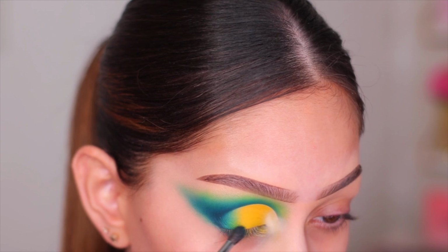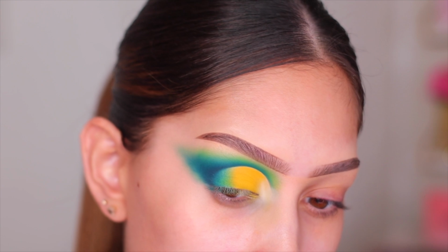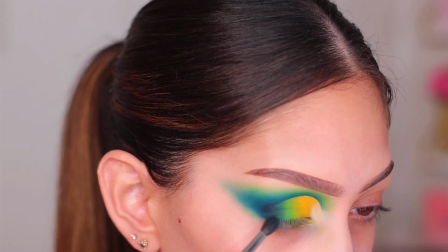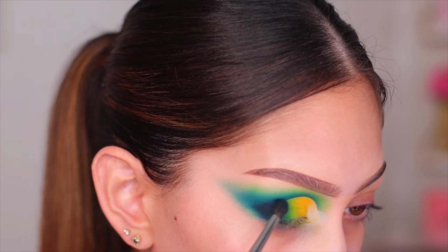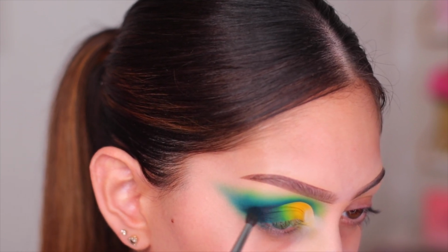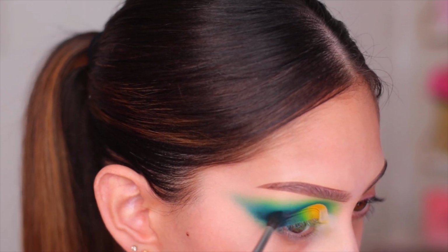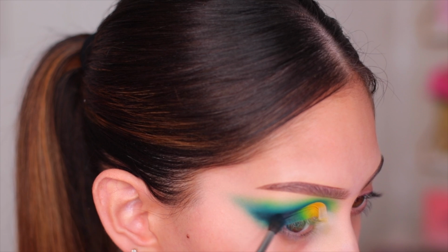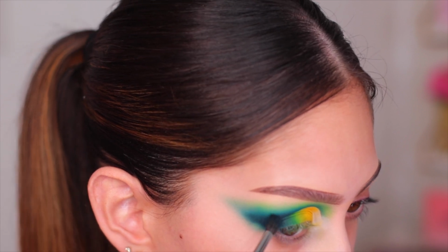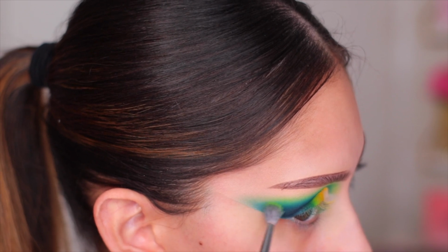So I first started off with the shade Mood. Again, like I said, this shade, it looks dark in the palette, but it comes off pretty light. And then of course, to make sure it's intensified, I did go over it with the shade Lights Out, which is basically the black eyeshadow in the palette. And at this point, the eye look is basically done as far as shaping it, exactly putting the colors where I want them. So all I'm doing now is just basically building every single color up and making sure that blend is, girl, seamless.